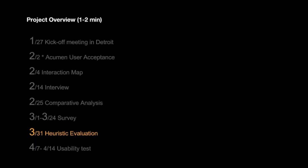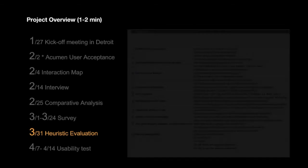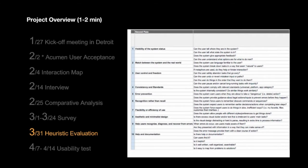One of the later studies we did was a heuristic analysis, where each member of our team individually tested Scorecard to see how it performed against a set of 10 established usability criteria called heuristics. By looking at how we were able to use the site according to these standards, we were able to do a quick and relatively accurate study on how effective Scorecard will be for people.